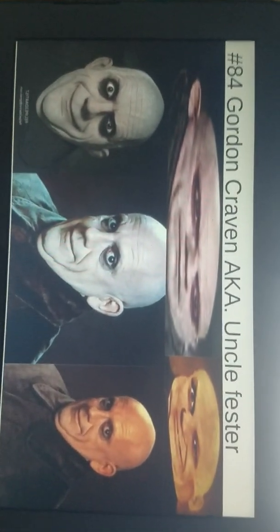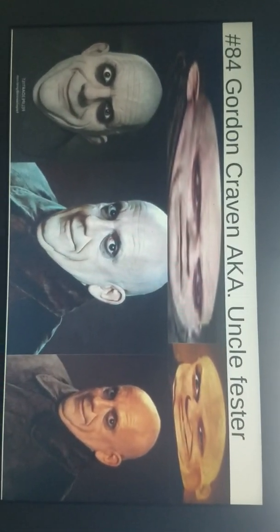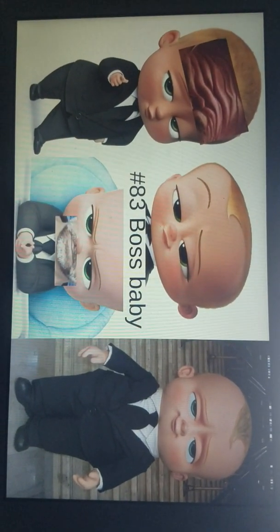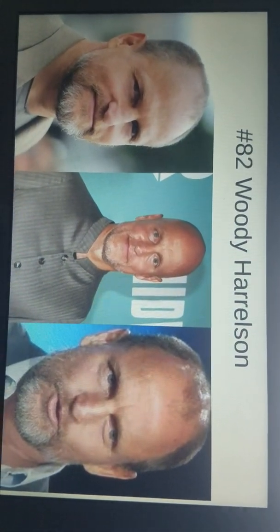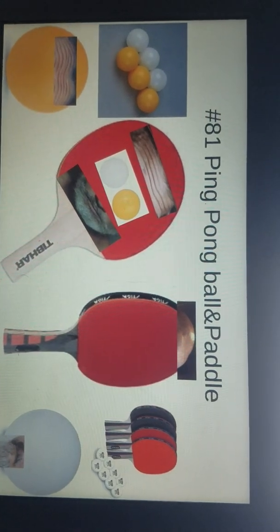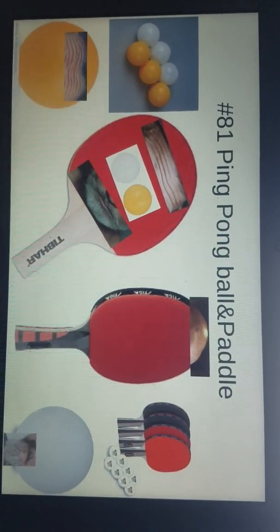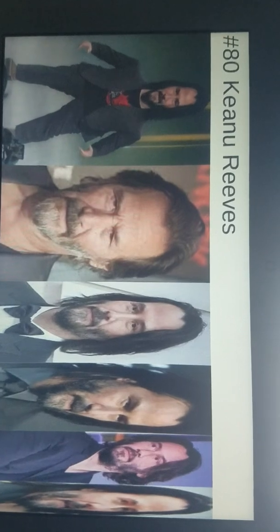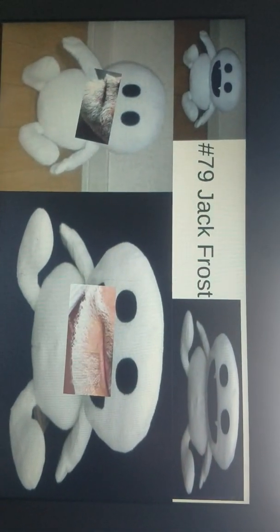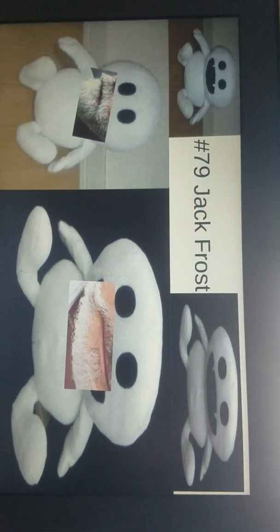84, Gordon Craven, aka Uncle Fester. 83, Boss Baby. 82, Woody Harrelson. 81, Ping Pong Ball and Paddle. 80, Keanu Reeves. 79, Jack Frost. 78, Old Man from Chowder.